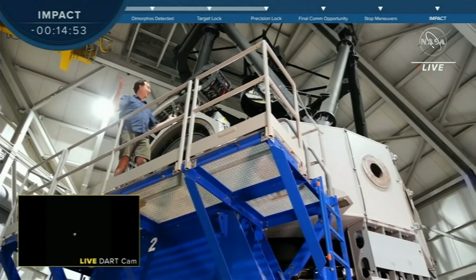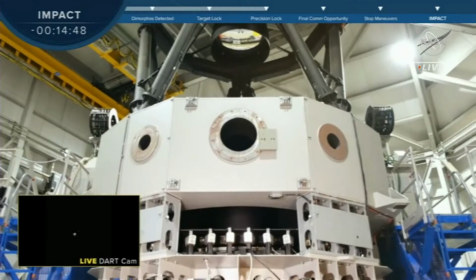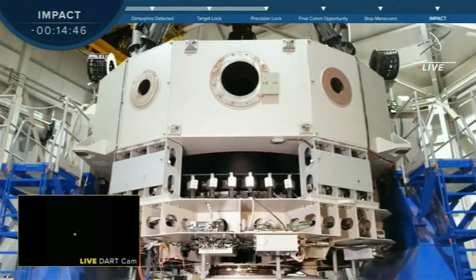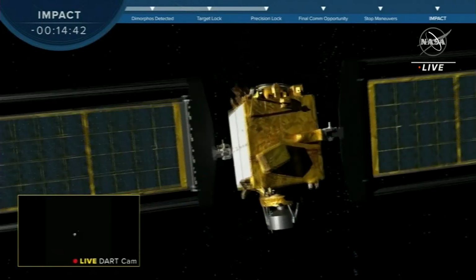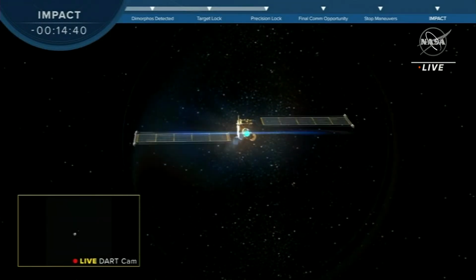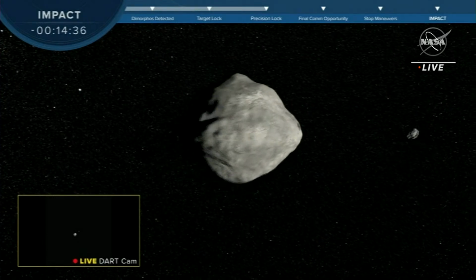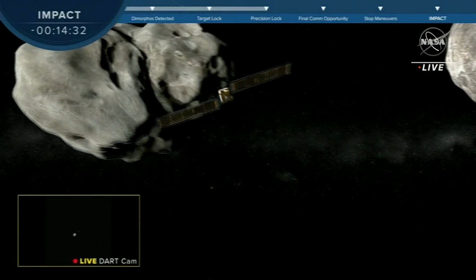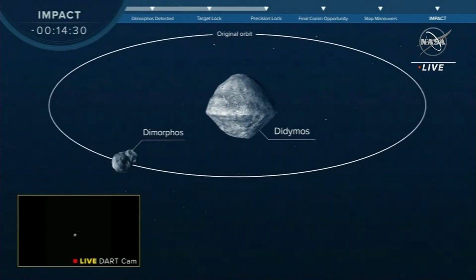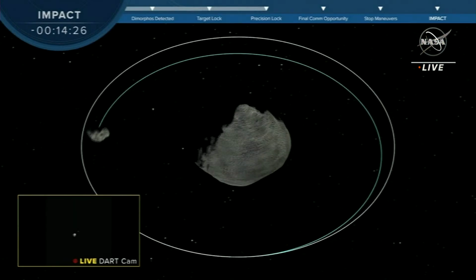And this is the Lowell Discovery Telescope. This is what a 4.3 meter telescope looks like. This is what we will be using to study Didymos and Dimorphos in the days and weeks after DART impact. The DART spacecraft will be hitting an asteroid called Dimorphos. It's special because it's a binary asteroid, which means a satellite around a larger asteroid called Didymos. And DART will actually be hitting Dimorphos. And what we will be measuring is how much DART changes the orbit of Dimorphos around Didymos.